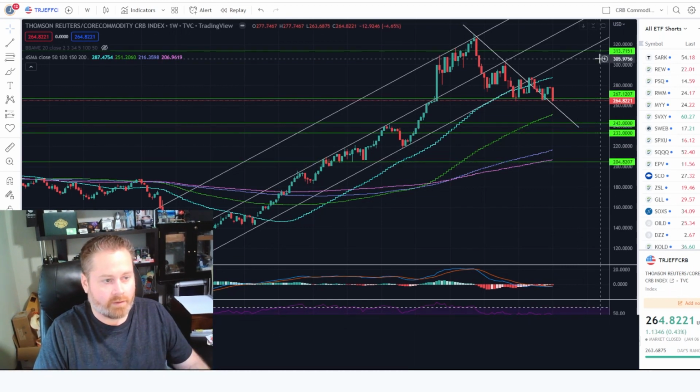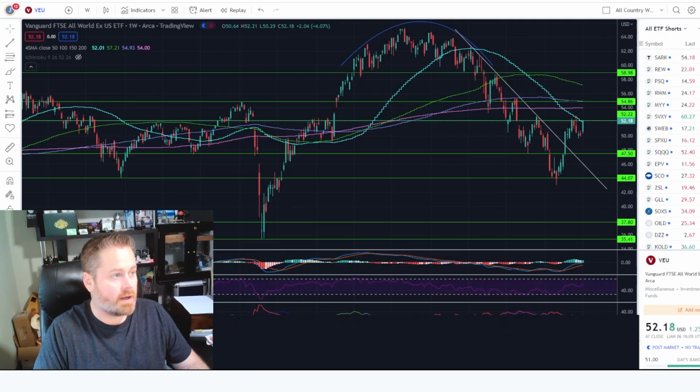But we have seen a lot of whipsaws from just slightly below that 267, so we want to be cautious and make sure price action sticks below that 267 if you want to be putting a short on in the commodity space right now. But for now, as long as we're below 267, then I think we have to be somewhat bearish on commodities.